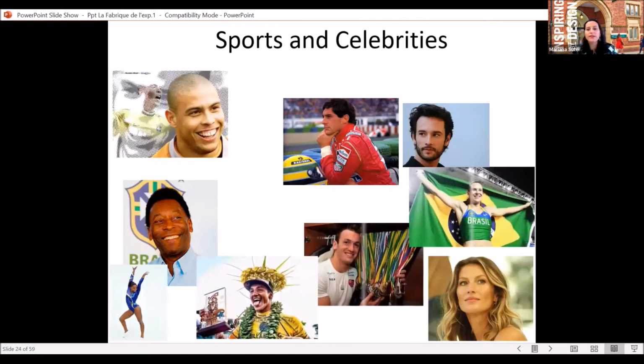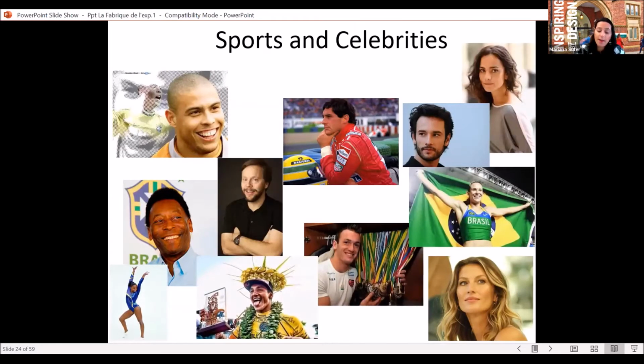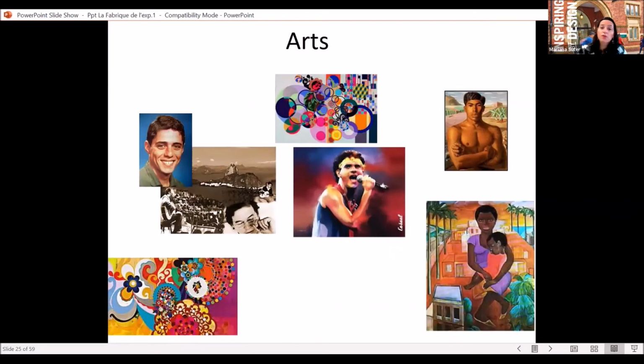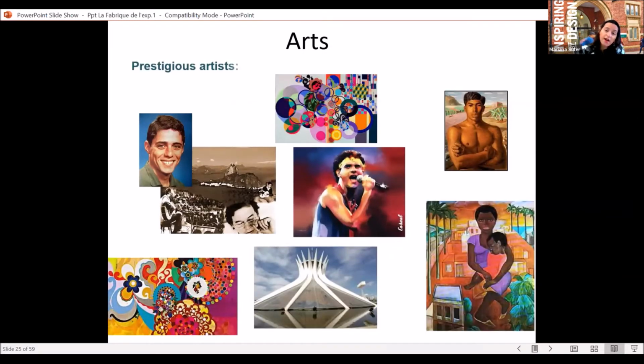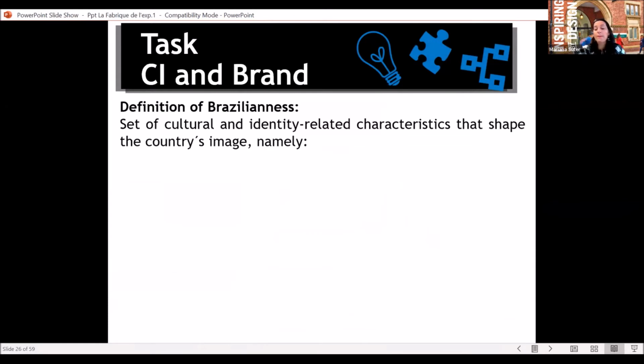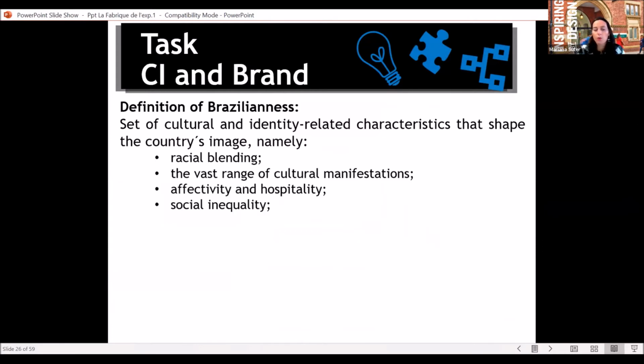We also have different celebrities, and we need to look at them. They can inspire people around the world, in sports and new sports, and also in celebrity. There are also different prestigious artists in literature, in architecture, and also in music. So this gives a picture, or gives a repertoire to define what's Brazilianness, but in the case, we want someday to do the Frenchness if we're thinking about French companies.